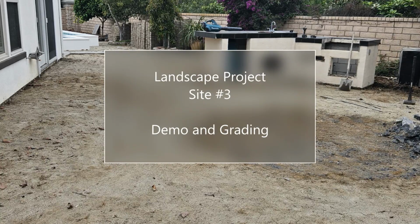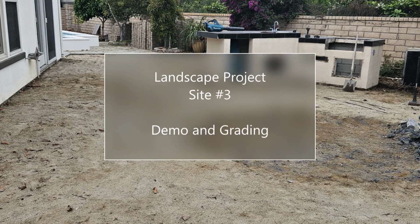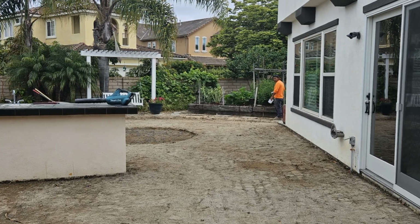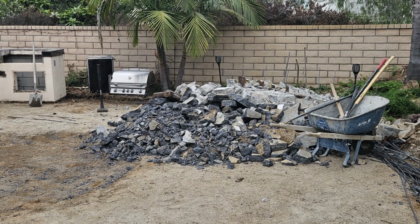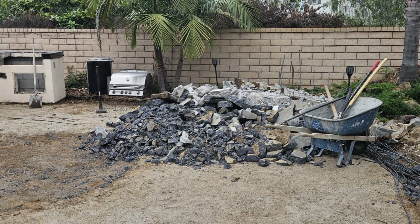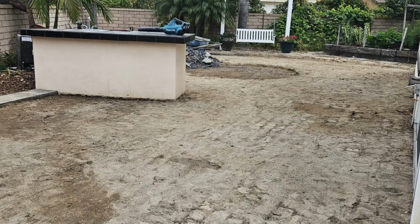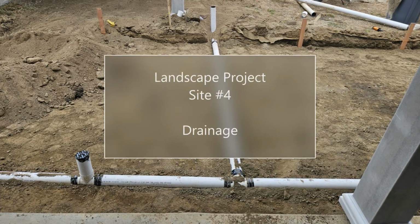All right, number 3. So this is a new job we just started over in West Carmel Valley, and basically it's tearing it all out. We're ripping out the old barbecue. They just ripped out the old paver patio. Part of it was asphalt, part of it was pavers, and it was all a mess. So we're doing a brand new big paver patio, and it's going to look really great once it's finished.